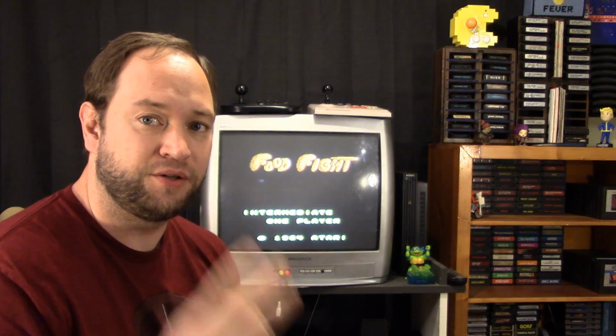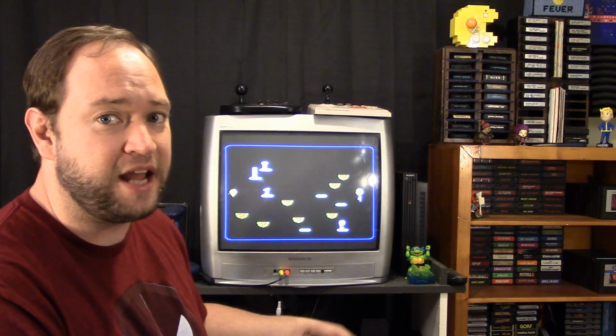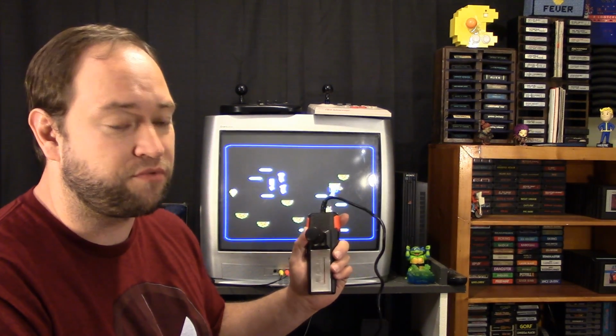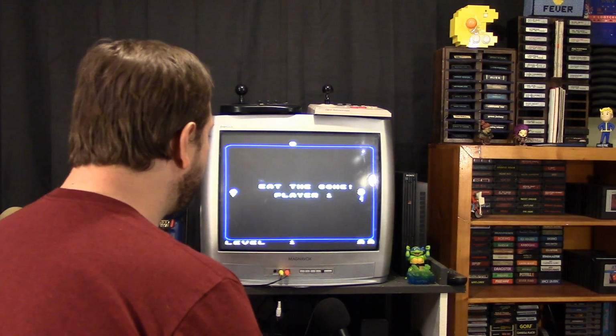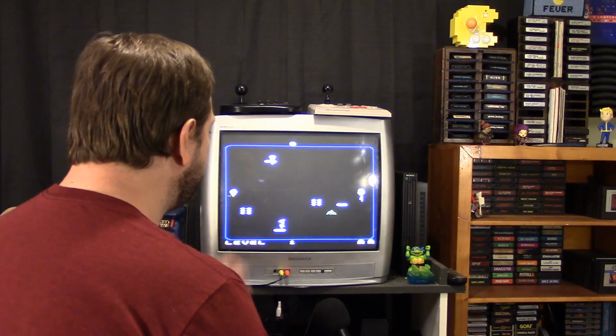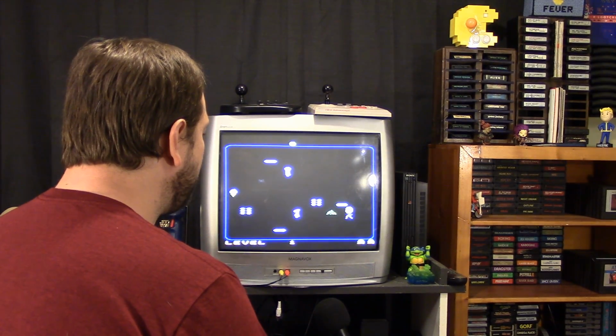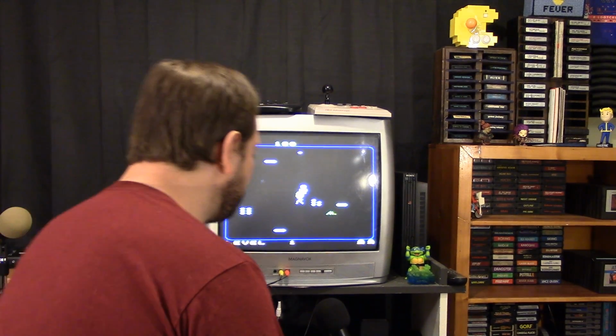Alright guys, so we're going to play Food Fight. Are you ready? I got my trusty handy dandy Atari Pro Line joystick right here in hand, so here we go. We're going to play at level 1. Now as you can see, there's food laying around in different places, and those chefs are going to come at you and keep you from enjoying that delicious ice cream cone right there.